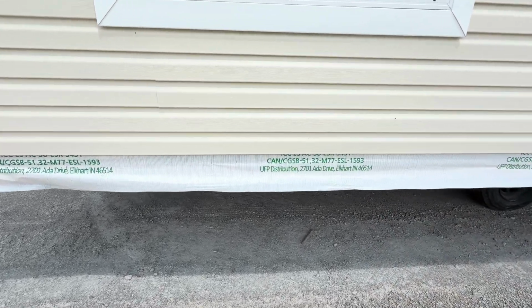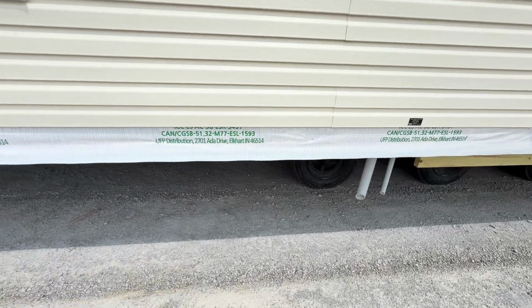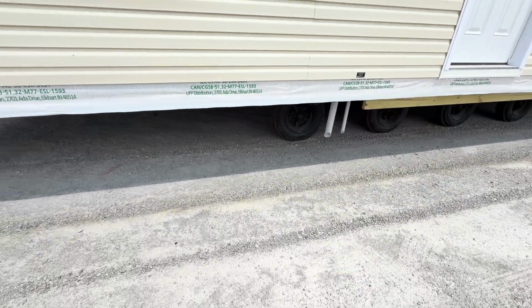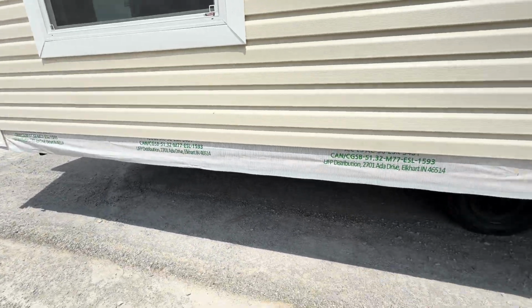The alternative to that is Stormboard sheathing. If any of you have been around in the building world for a while, you know that Stormboard sheathing is cardboard, Styrofoam cardboard, and the much better option is to go with an OSB wrap. All right, what else do we have here?